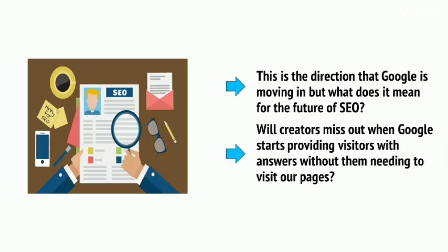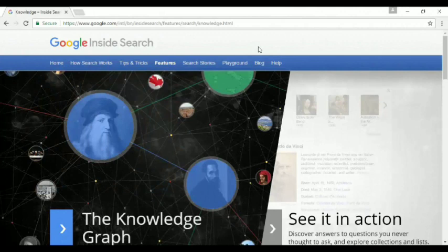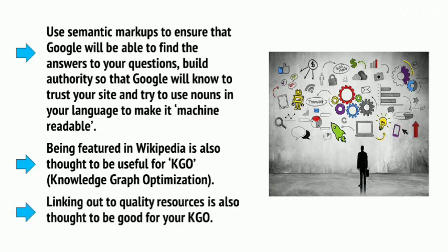Will creators miss out when Google starts providing visitors with answers without them needing to visit our pages? For now, creators can start to focus on the Google Knowledge Graph, which is what powers many of the more complex components on the SERPs. Use semantic markups to ensure that Google will be able to find the answers to your questions. Build authority so that Google will know to trust your site, and try to use nouns in your language to make it machine readable. Being featured in Wikipedia is also thought to be useful for KGO, that's knowledge graph optimization. Linking out to quality resources is also thought to be good for your KGO.